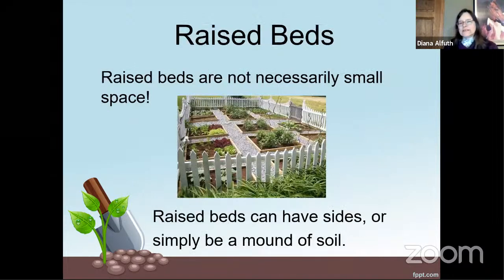So let's start with raised beds, because there is a lot of interest in raised beds. And raised beds are often thought of as small space gardening, but they're not necessarily small space. And you can see this picture here of a whole bunch of raised beds with really cool paths in. It's got bunny fencing around it, so the wildlife doesn't get in. There's some mesh fencing inside that cute picket fencing. Raised beds can have sides like these do, where there's wood framing each of the raised beds. There's a nice low maintenance path in between them with that pretty rock and stuff.